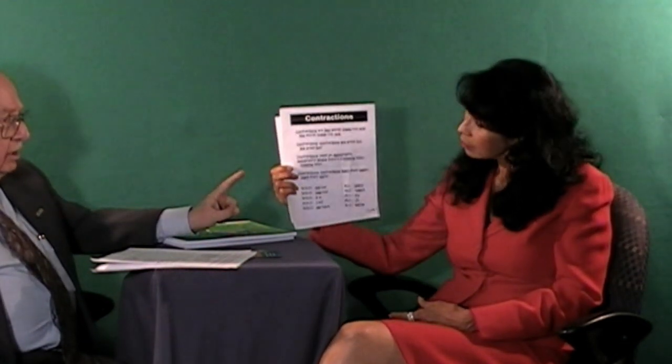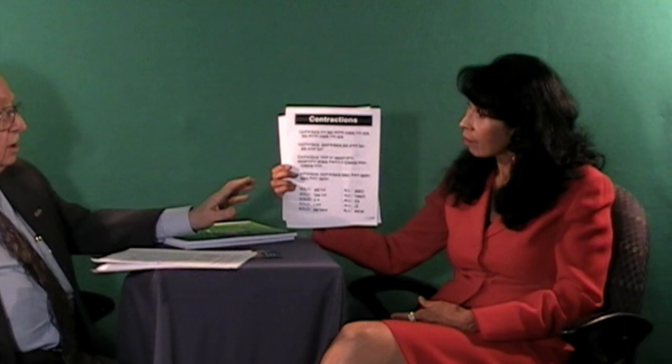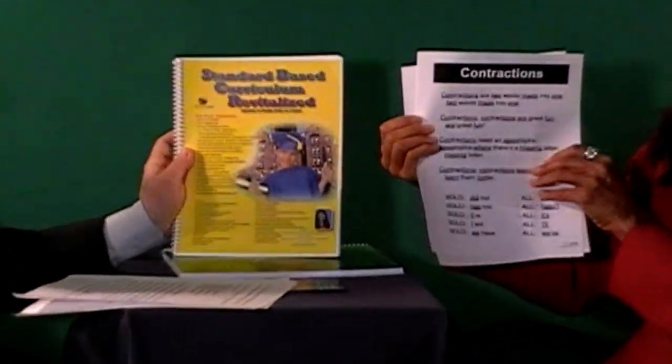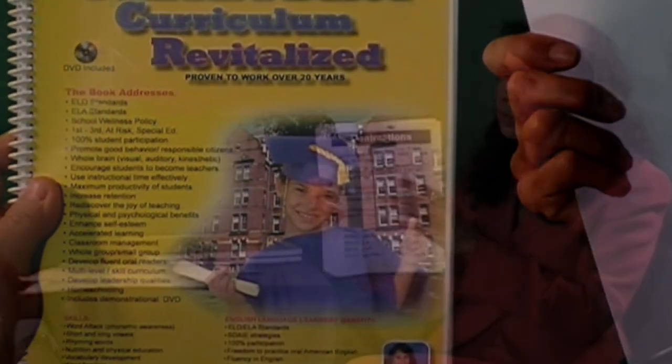Is this a lesson that you personally prepared? Right, this is a lesson I've written. And is it and others like it contained in one or more of your books? Right, this is in my English language arts book right here. Okay. And this is a 2-page lesson, and then at the end of the lesson I can give a test.